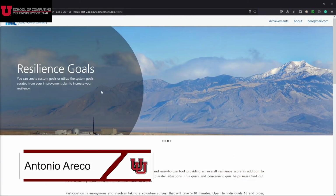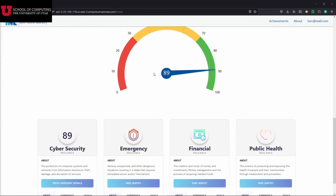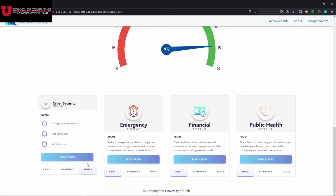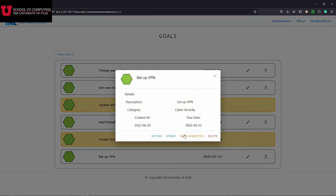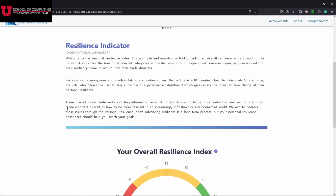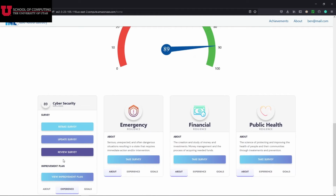Over time, Ben has revisited the site and improved his score multiple times over. He visits the site once again to check off another goal he has created for himself. He finds the corresponding goal, marks it as complete, and he now heads over to update his survey with the question that first prompted him to create the goal in the first place.